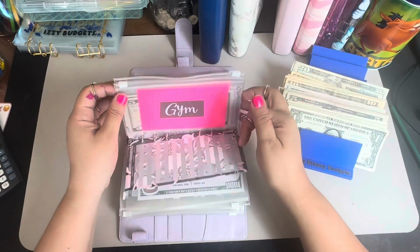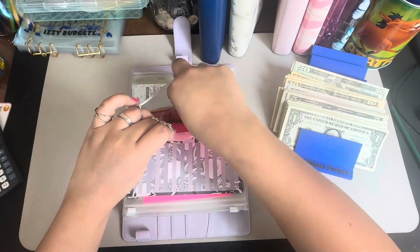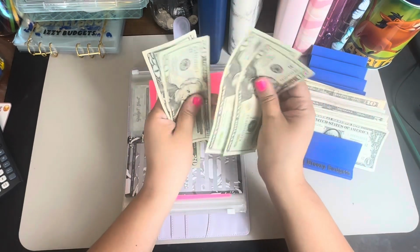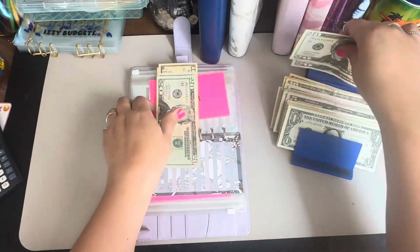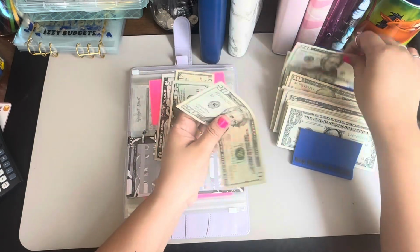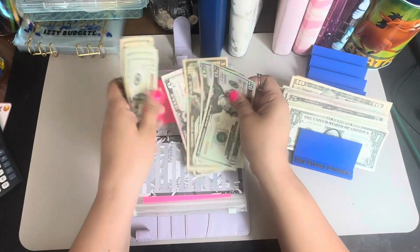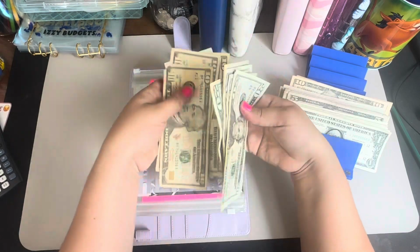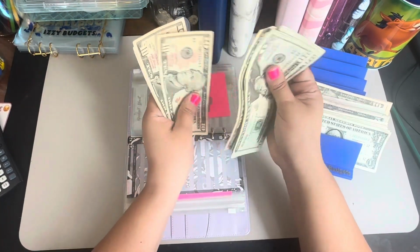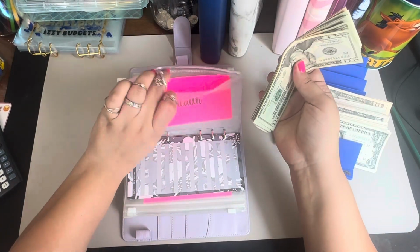I also want to put at least $125 here. Wait, no, let's do $100 here in my medical, guys. And then that should be good. 175, guys. So very close to the 200 mark. So that's good.